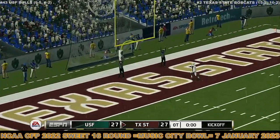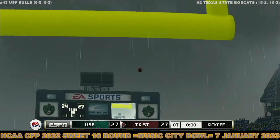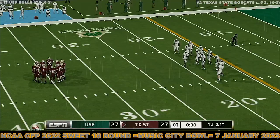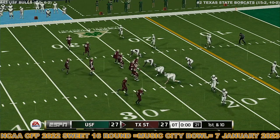Kicks up, and he got it. He looked totally calm there, didn't he? He knew what he had to do, and he just drilled it. Well, it's going to take another round at least. You can bet the coaches are going to look to be more aggressive on both sides of the ball.